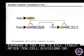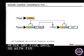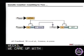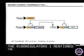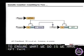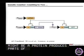So with Ari Friedland and Tim Liu, in a piece we've got coming out in a couple weeks in Science, we came up with two different designs for a genetic counter. I'll highlight one, where we basically use the RNA switches, the riboregulators I'd mentioned, in a daisy chain cascade. So in short, we have now set this up to detect pulses of something of interest, which might be a protein produced as part of the cell cycle. Here we did it just as detecting arabinose.